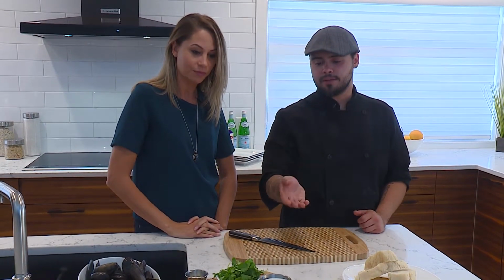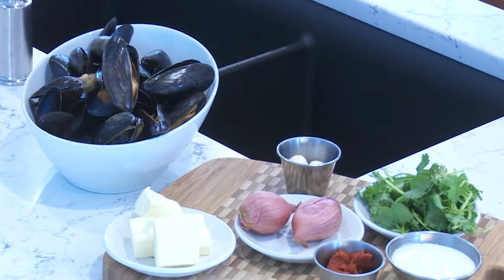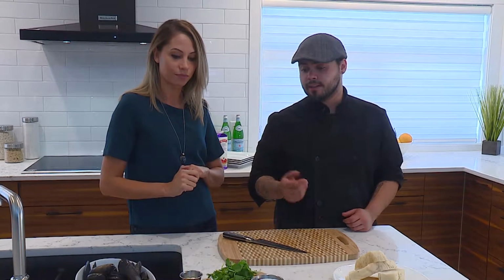What have we got here? To start off, we have our mussels. We have butter, shallots, garlic, cilantro, coconut milk, some curry paste, and then we just have some focaccia. Okay, perfect. So are we chopping this up? Yeah, we're going to start by chopping up the garlic and the shallots.